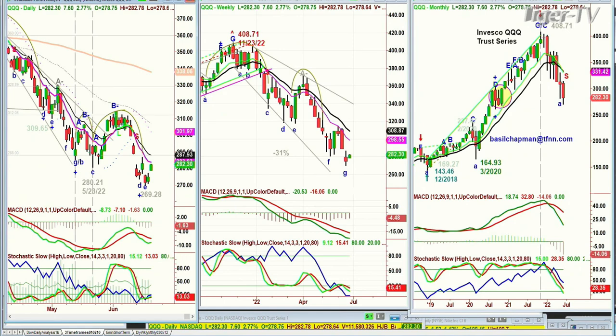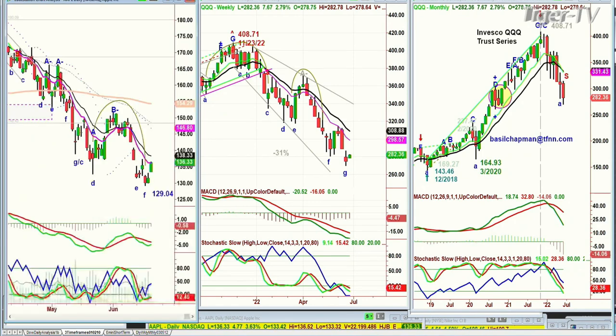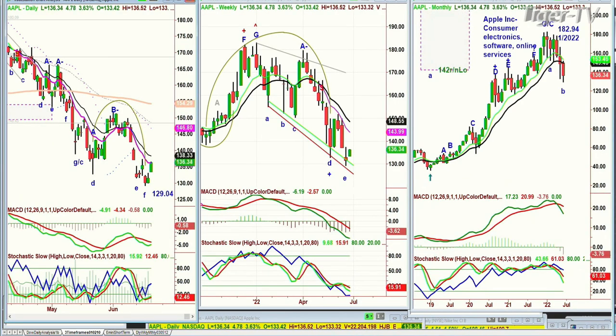Well, Apple is having a beautiful move up, 7.61 at 282, up 2.88. Oh, that's the Qs. Let me go back to Apple. Someone must have had a heart attack there when I said 200 something. It's at 136, up 4.77. A beautiful move up 3.68%.